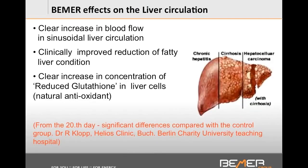Now, the next thing that the BEMER is working on, well, the BEMER is working all over the body, wherever there's blood flow.